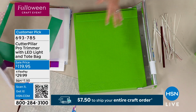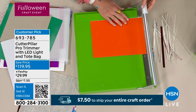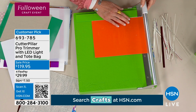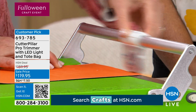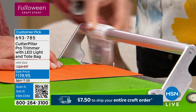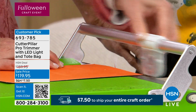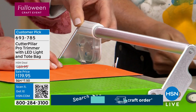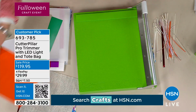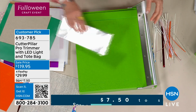Here's what I say, when you're watching me, you don't have to believe it, this is like felt. Look at how cleanly this is cutting. So get your trimmer out and find some pieces of random specialty papers. And if your trimmer is not cutting as cleanly as this Cutter Pillar is cutting, it's time for a new trimmer for you. Because you will never have to buy another blade.